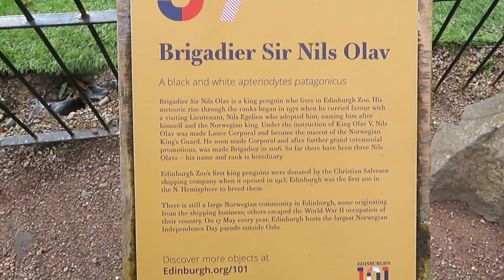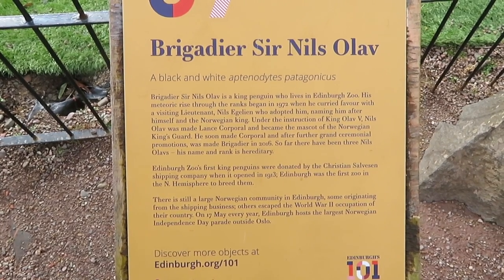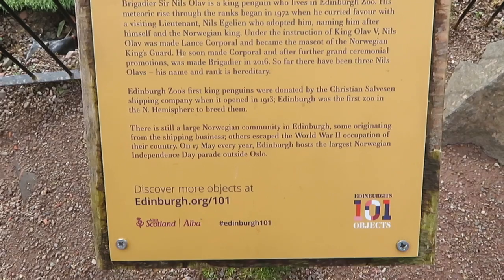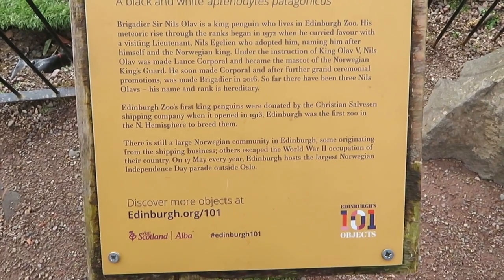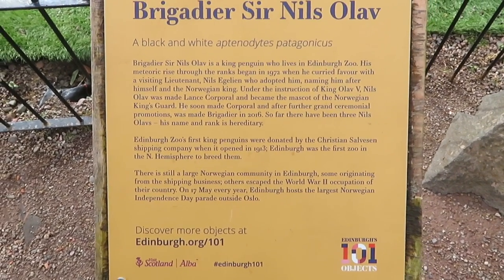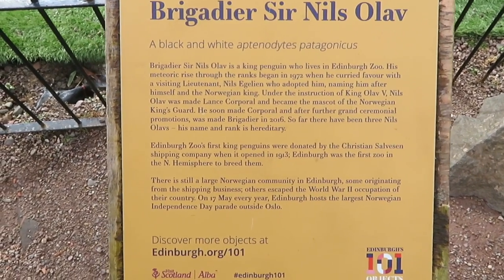Edinburgh Zoo's first king penguin was donated by Christian Salvesen Shipping Company when it opened in 1913. Edinburgh was the first zoo in the Northern Hemisphere to breed them. Haha, I was right. There is still a large Norwegian community in Edinburgh, some originating from the shipping business. Others escaped the World War II occupation of their country. On the 17th of May every year, Edinburgh hosts the largest Norwegian Independence Day parade outside of Oslo. So there you have Sir Nils.